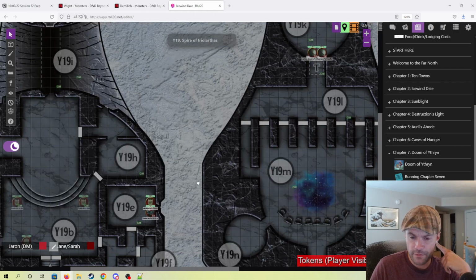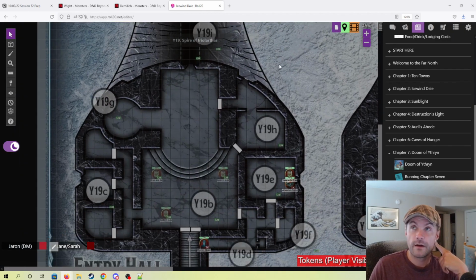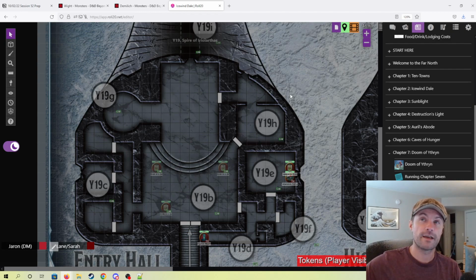I know that I want to have at least one of these rooms be filled with broken automatons, basically. We're not calling them Warforged. I got to come up with a clever name because I alluded to the fact that Jack Forrest's kind was used in Ithrin for mining Chardalyn. So I got to come up with a clever name, not Warforged.